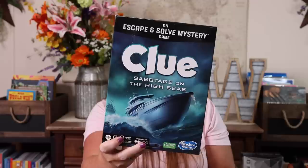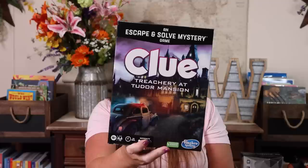I'm running out of table. It also helped that these were on sale when I purchased them. They were part of the buy two, get one free. And they were like 50% off, I think. Then we have Clue, Sabotage on the High Seas. And Clue, Treachery at the Mansion.